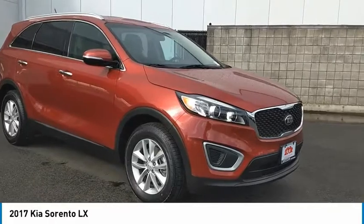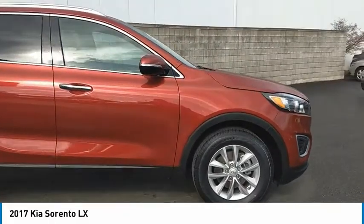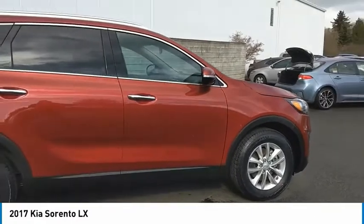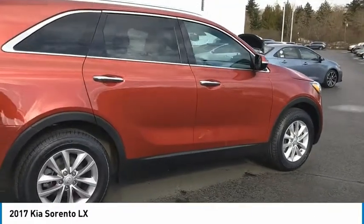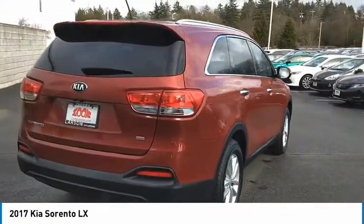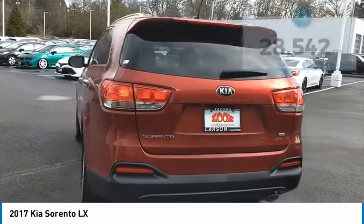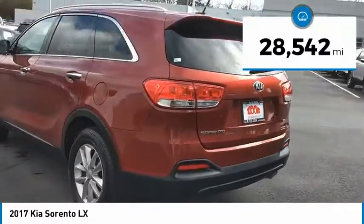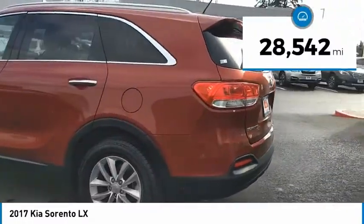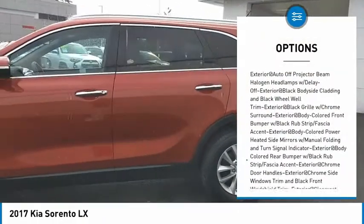Make a great choice today with the 2017 Sorento. The Kia Sorento is a comfortable riding, powerful, compact SUV loaded with impressive standard features. Take one look at its stylish, sleek design, and you'll want to cross over to a Sorento. This vehicle has less than 30,000 miles. Here are some of this vehicle's great options: clock, tachometer, steering wheel controls.